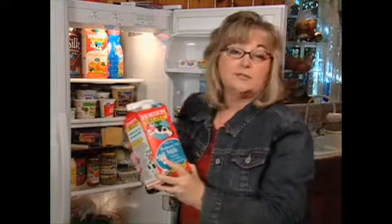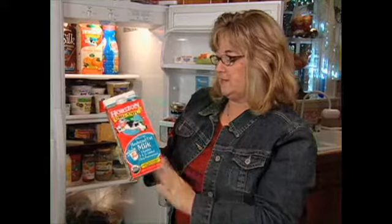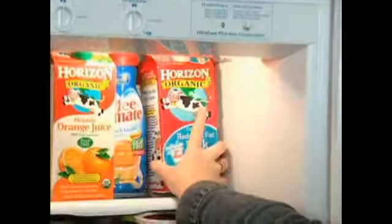And then there's milk. This is a reduced fat milk, 2%. Certainly a step in the right direction, but you can also try the 1% and the skim. One thing people don't realize about milk is when they take the fat out of milk, it increases the calcium and the protein.